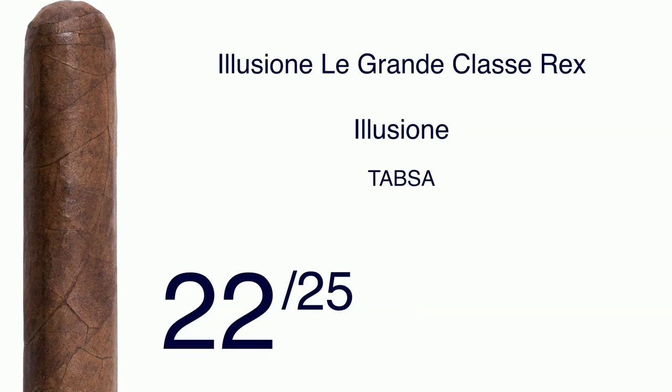They were going to ship from his retail store in Reno called Fumare, and you could buy them through Fumare, and ultimately, the only one, at least to my knowledge, that ever came about was the original La Gran Classe. And then there was also a cigar called Rex, which was a small petite Corona that was also available only in Fumare. That was banded as an Illusione product, or not banded because it didn't have bands, but it was described as an Illusione product.